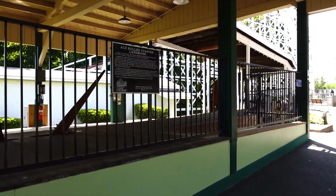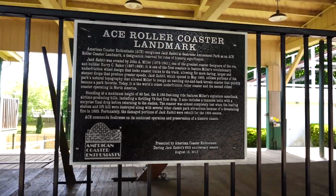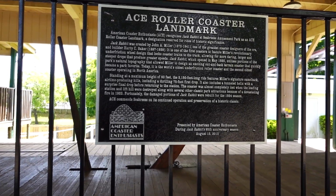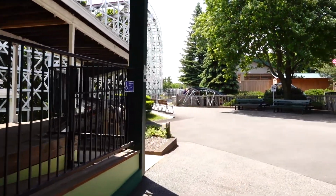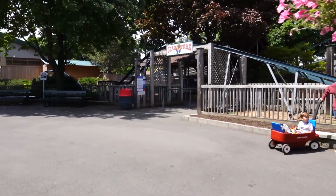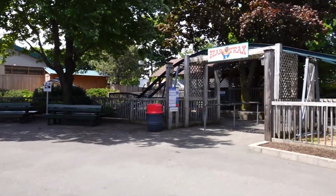Leap the Dips is the second oldest. And as you can see, here's the landmark right over here. And he's about to launch the train right now, so let's walk over here so you can see a little bit of it. We're actually waiting for Bear Tracks and Whirlwind to open up so we can go ride those, so I decided to go ahead and start filming a little bit.